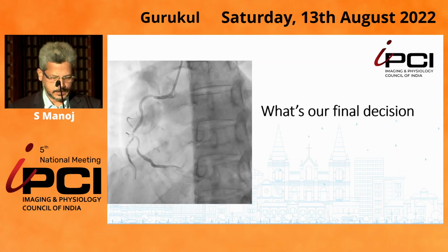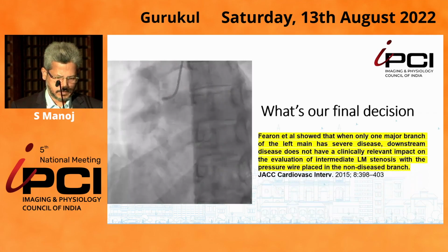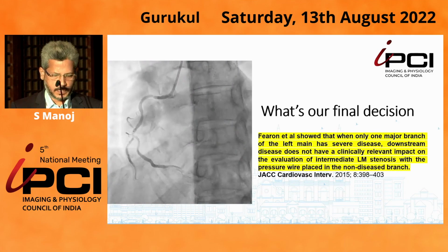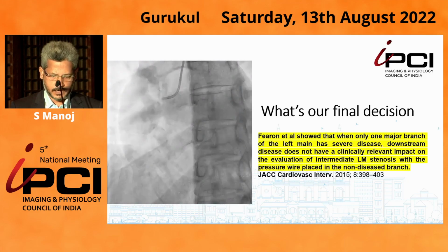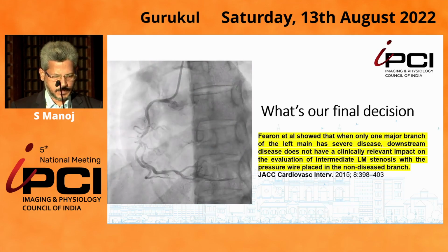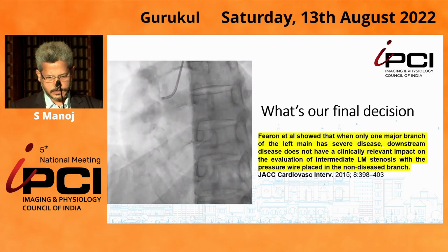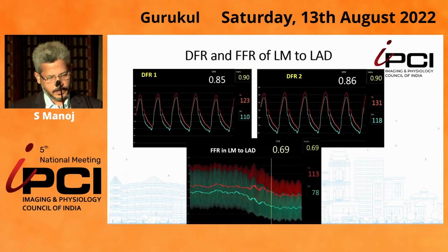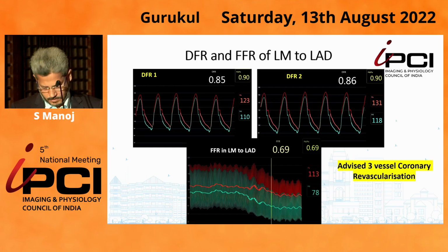He has come to us to nail the decision from our side so that there is no ambiguity in his decision making. Fearon et al. had published a very important trial and information that whenever only one major branch of the left main has a severe disease, as in this case the obtuse marginal, the downstream disease does not make a clinically relevant impact on the evaluation of the intermediate left main stenosis with the pressure wire placed in the non-diseased vessel branch. So the DFR, 2 times, was 0.85, 0.86, which is significant from left main to LAD, and the FFR from left main to LAD was 0.69, indicating there's a significant left main as well as perhaps an LAD disease also. So we advised 3-vessel coronary revascularization, and he flew back to have his CABG surgery done in the US.